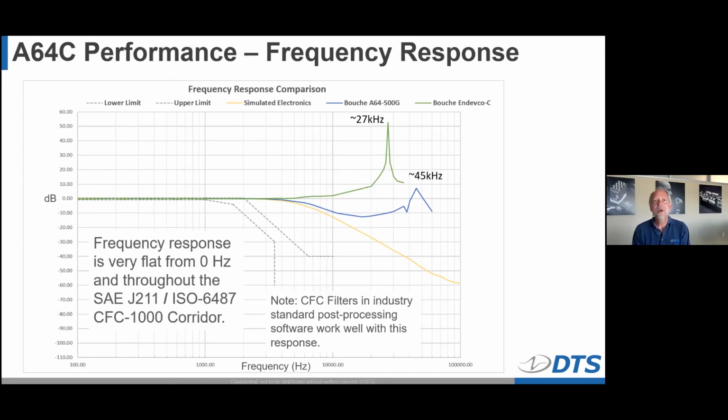Now you can see on that blue trace that at around -3 dB, we're basically flat out to about 4,500 hertz or so. So way beyond the SAE J211 range, which is the dotted lines there for a class 1000 filter. So typically customers would collect this data, say at 20,000 samples per second with maybe a 4 kilohertz anti-aliasing filter. And then post-test, they might filter it again down to class 1000 into this corridor. So even though it's damped, you do want your accelerometer to have a flat frequency response out to that 4 or 5 kilohertz kind of range.